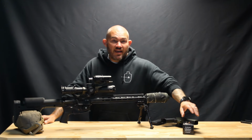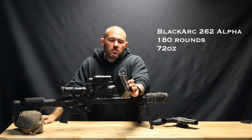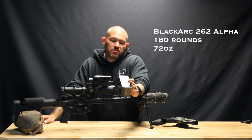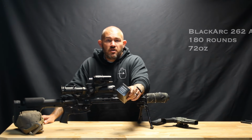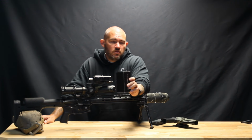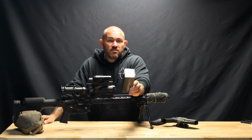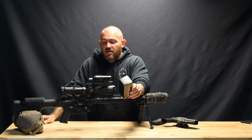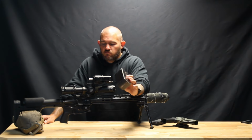That's in combination with the ammo I was using. So I was using Black Arc, the 262 Alpha 77 grain Sierra Match King ammo. This stuff shoots lights out. So this combo between the gun and the ammo, great results. Speed wise, I think this stuff is going like 2870 out of this gun was my average. I mean, it shoots flat, just works great.